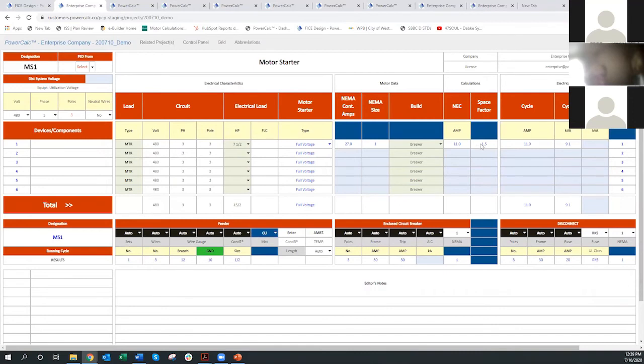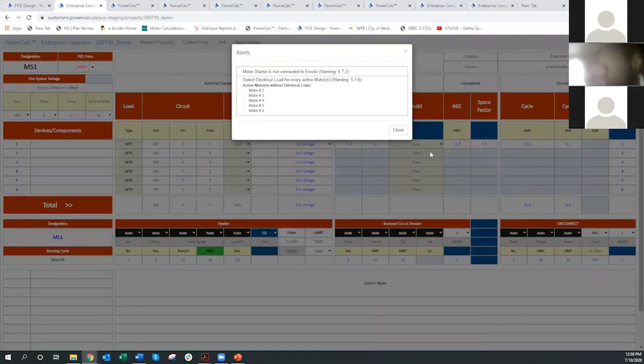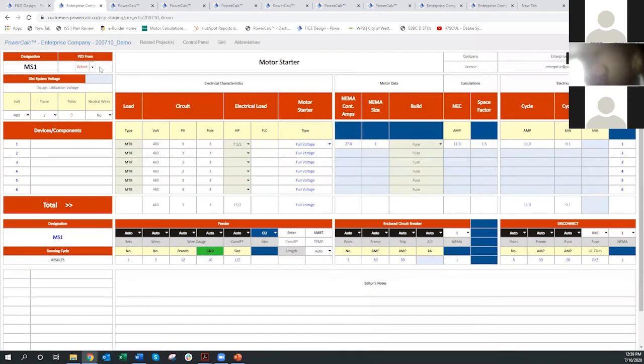Did anybody say something? Okay. And the switch type is going to be a breaker. You can also have it in a fuse. So just for the heck of it, I'm going to select the fuse. Right now, all I need to do is calculate again, change the breaker to a fuse, and then select where this motor control is going to be connected to, MCC1.